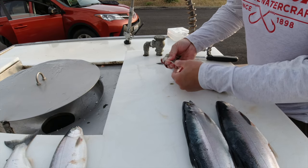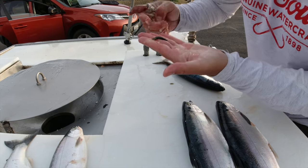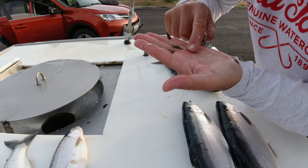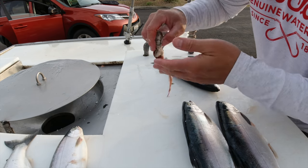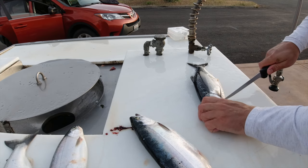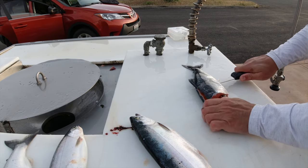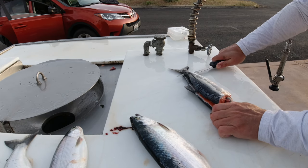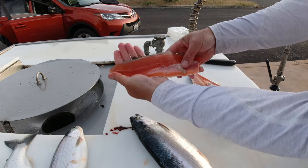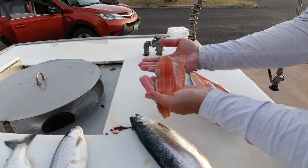I'm not seeing anything in that one. Keep looking. I'm going to squeeze the rest of this out real quick. You can see those exoskeletons in there, or the insects, but the zooplankton break down pretty fast or are so small you can't see them. Yeah, let's take a look, see what we got. They look very good. That's a really good color on that. Sort of an orange, but lots of fat. Looks like very healthy kokanee.